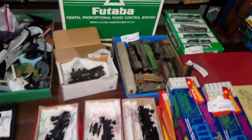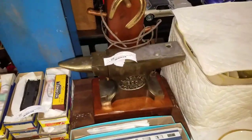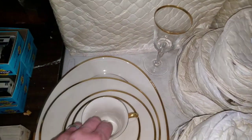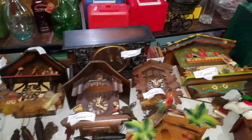Yes, sir. Look at all those trains and models. More trains. The Anvil lamp from the locker. Look at all this stuff here. Alien figurines. Cuckoo clocks. Take a look at all the stuff.